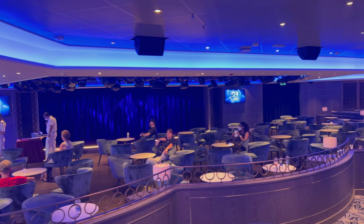Through then into the shopping area. Again, the shops are split over multiple levels. Yes. But these tend to be the main shops here and then the jewellery shops down a level. I feel the jewellery shops had like pride of place within the atrium. Because we were sat and you could see the jewellery shops. And they were very busy. And very pricey. They were normal cruise ship prices, weren't they?